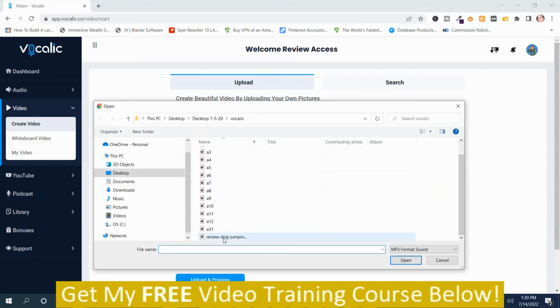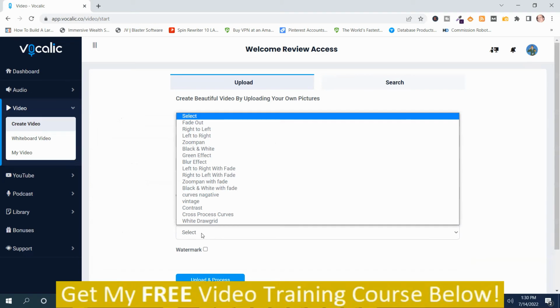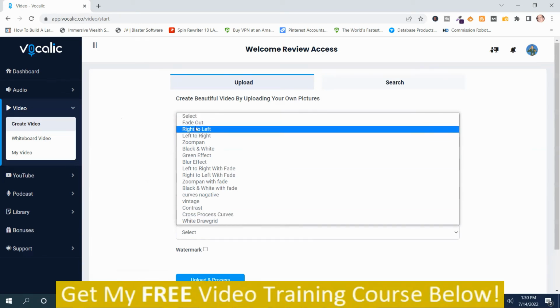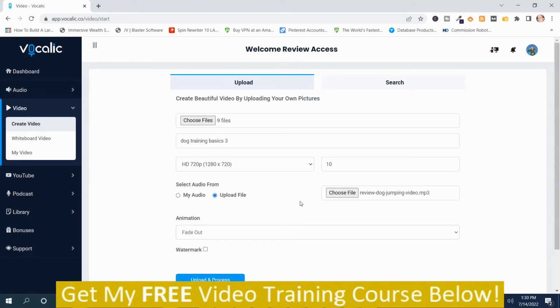And it has to be an MP3 format. Here's the file I uploaded. And then you select the animation. Now this is the fade out, fade in, right to left. You got some different transitions is what I call them. I just chose fade out. And you can create videos this way.